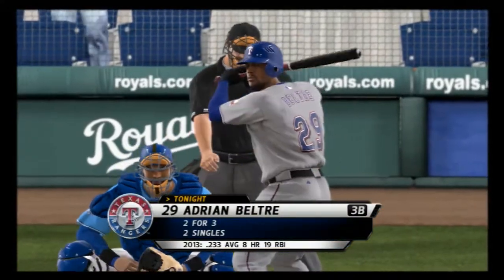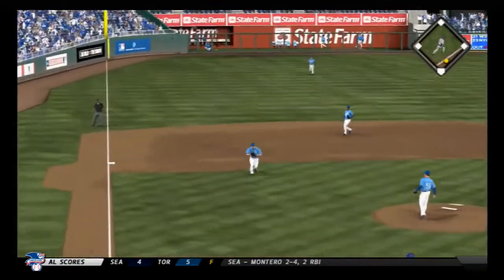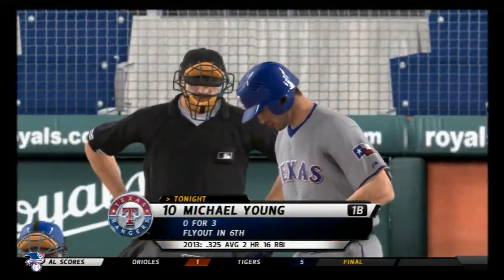Adrian Beltre will start things. It's the 1-1 now to Beltre. Now a swing and a bouncing ball toward the hole. On to first, and that's an important first out to start the 8th here.